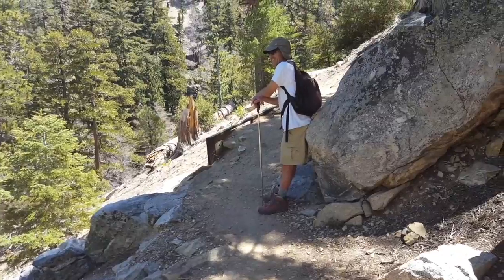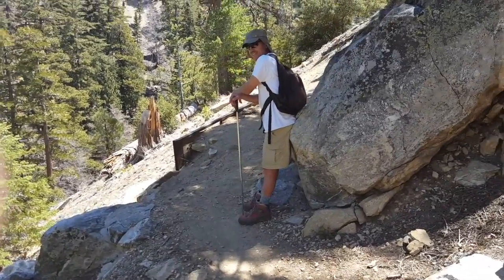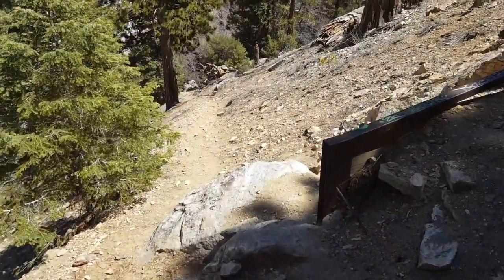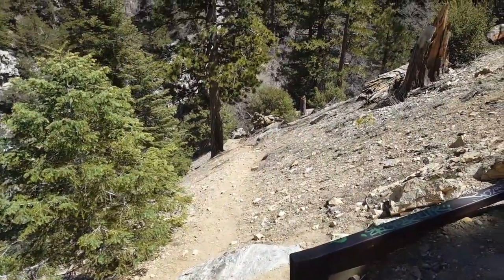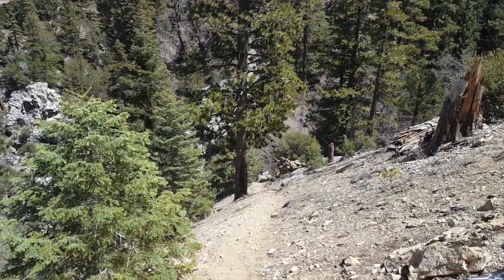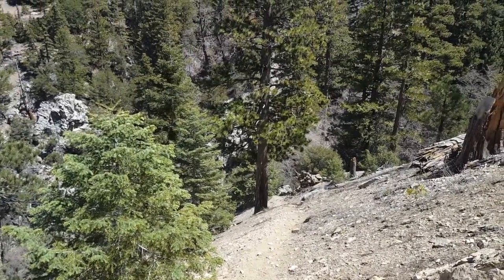Marv and I are coming back from Cooper Falls. We come across this little side trail. Where in the heck does that go, Marv? I can't imagine. You want to take it? Yeah, let's take it, man. Let's go. And the way that canyon drops off, there could be a waterfall down there.